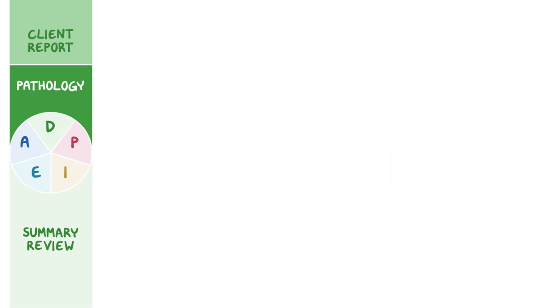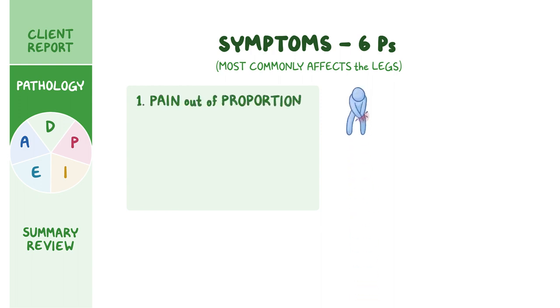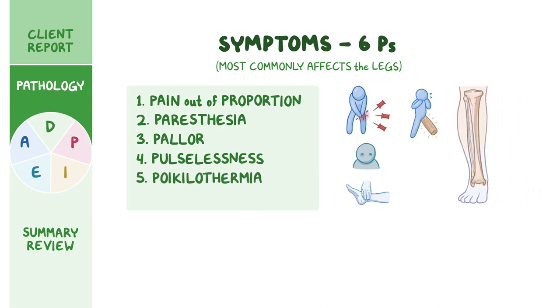All right. Acute compartment syndrome most commonly affects the legs. The typical symptoms can be remembered by the 6 Ps. The earliest 2 symptoms are severe pain out of proportion to the injury and paresthesia, or a feeling of pins and needles, or numbness in the affected compartment. In addition, the affected compartment will be swollen and very stiff, like a piece of wood. If not promptly treated, clients may develop the next 3 Ps, which are pallor, pulselessness, where the distal arterial pulses become very weak or even absent, and poikilothermia, which refers to coolness of the affected area. The last P stands for paralysis, which is rare and suggests extensive damage to both the muscles and nerves.